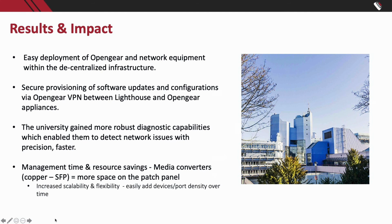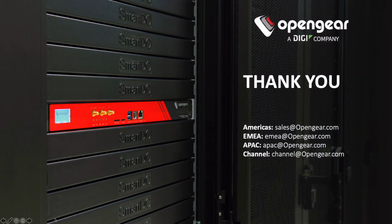As you can see from the examples we just showed you, OpenGear offers the right answers and solutions to those questions, and will make your life much easier, and you'll gain access to your network equipment much faster again.